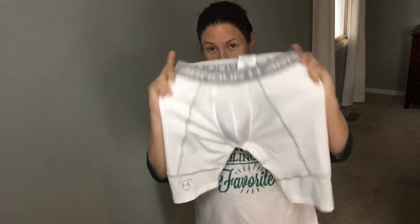These are kind of funny. I got these at the little thrift store that I love. They're brand new with tags. Under Armour has a cup in it. It's great. I spent $1.82 on them. They sold for $20.50, $4.15 for shipping, $3.05 in fees. So my profit on these was $11.48.